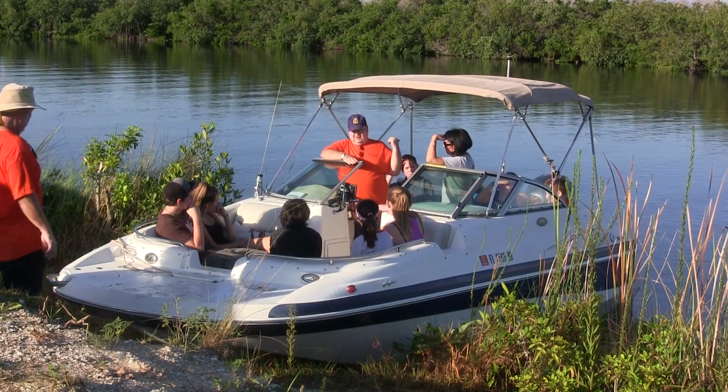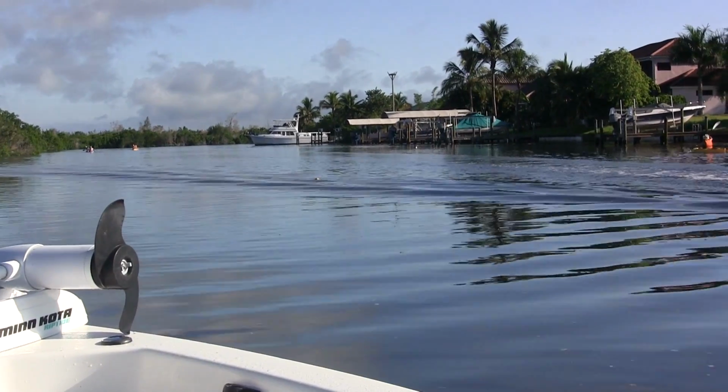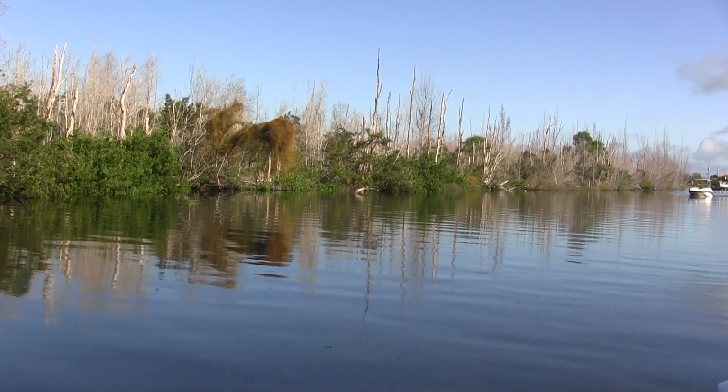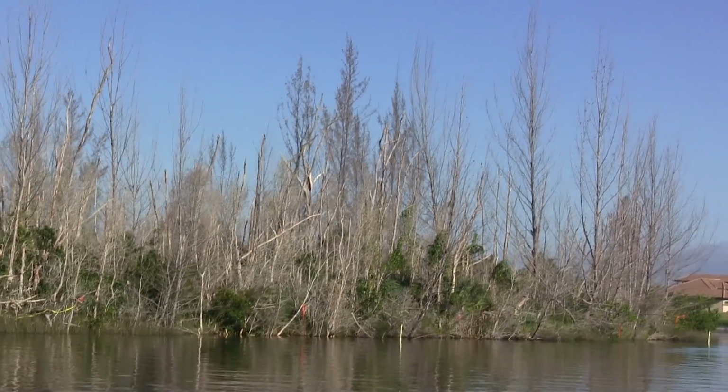A few ferries give rides to mangrove planters who don't have kayaks. I'm on a boat that can only fit about 8 people. 15 minutes later, the lush green shrubbery to our left begins to fade into dry brown branches.